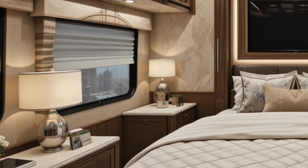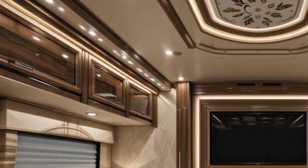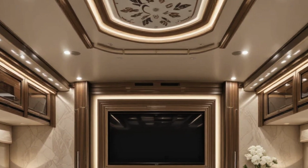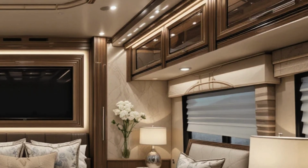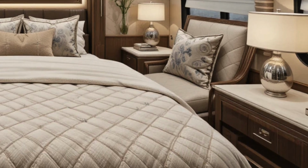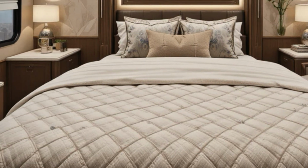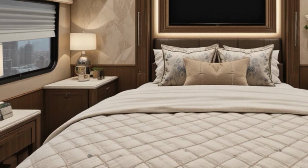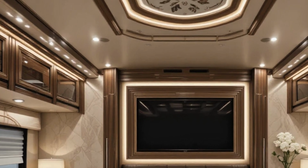Walk a few steps further, and you hit the kitchen, and no, it's not just a microwave and a sink. We're talking full residential setup, dual stainless steel refrigerators, induction stove, oven, marble countertops, and a touchscreen control panel that runs the entire home. Now go upstairs. Yes, upstairs. Because this Kenworth has two full levels.